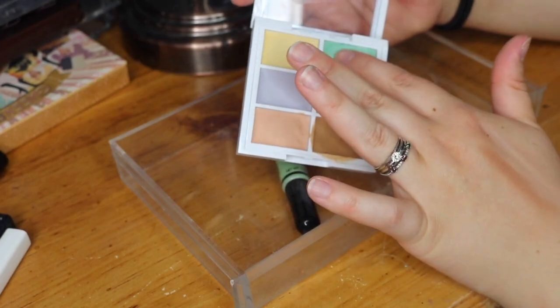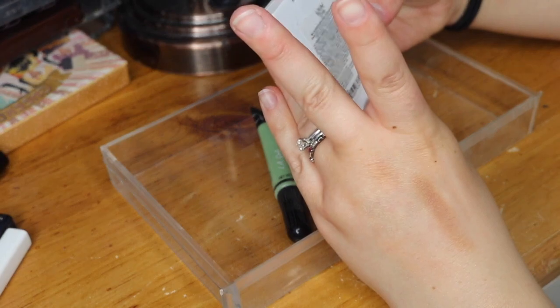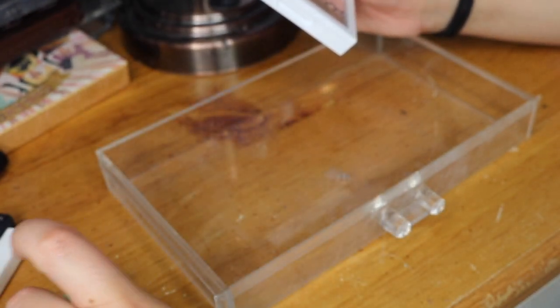actually, well, it's pretty creamy, so I was gonna say it's kind of dried up, but it's actually pretty creamy. Trying to think which one's older too. I think I'm gonna get rid of the NYX and then hold on to the LA Girl.